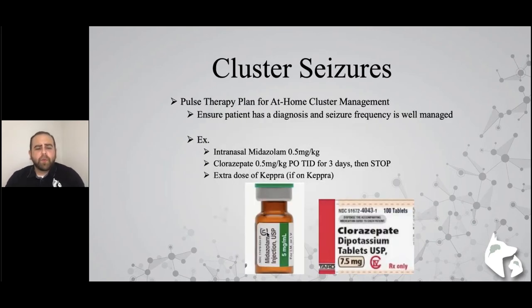Likewise for cluster seizures, both for in-hospital and at-home management, having a toolkit for these clients. If they're a patient that's known to have cluster seizures, when they have one, if they're known to have 2, 3, 4 seizures in the same day, we need to give them a toolkit after that first seizure to try to decrease the odds of that second, third, fourth seizure, which obviously would then necessitate hospitalization.